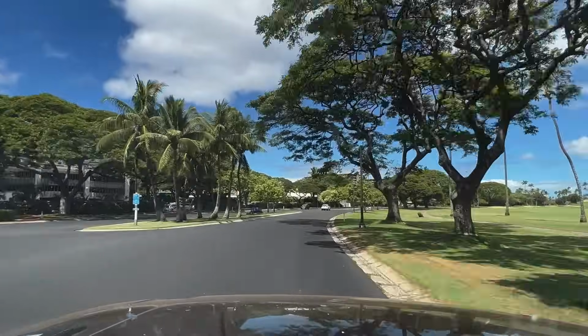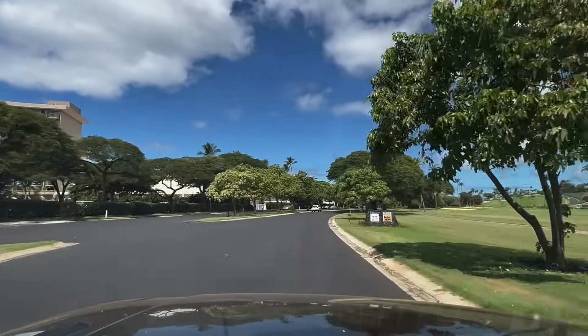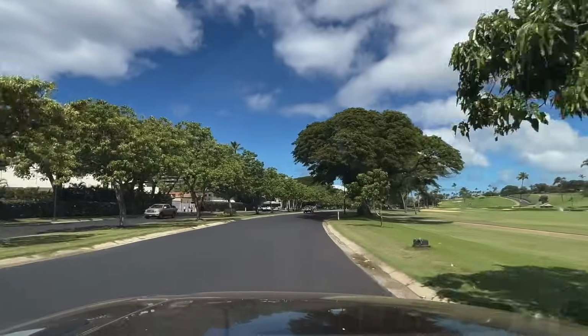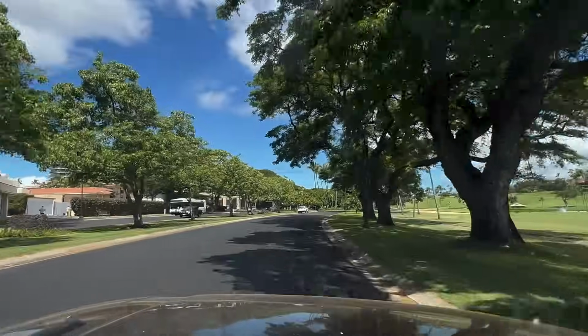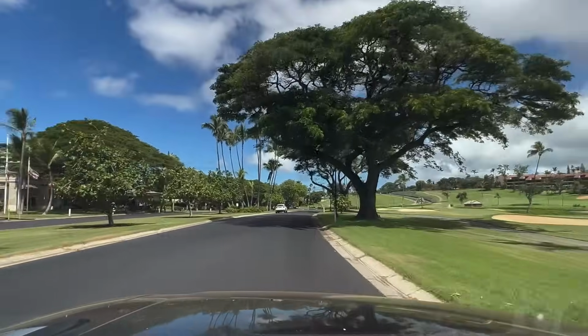So this is where I'm going to end the driving tour of Maui's west side after the fire. I hope the video was helpful. If you know anybody that's considering traveling to the west side of Maui, you might want to share this video with them, just to give them an idea of what to expect.